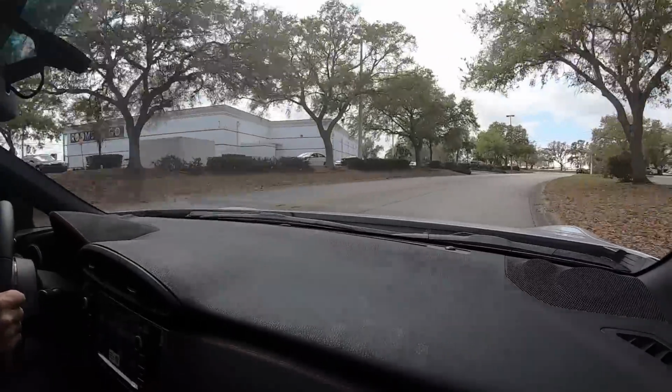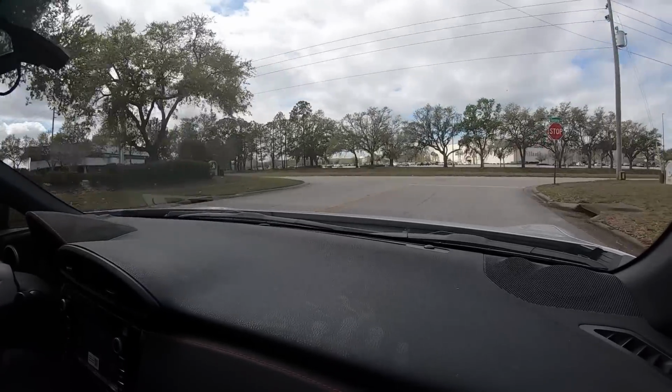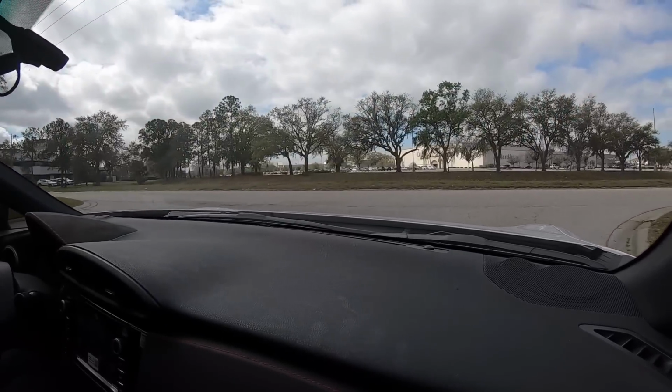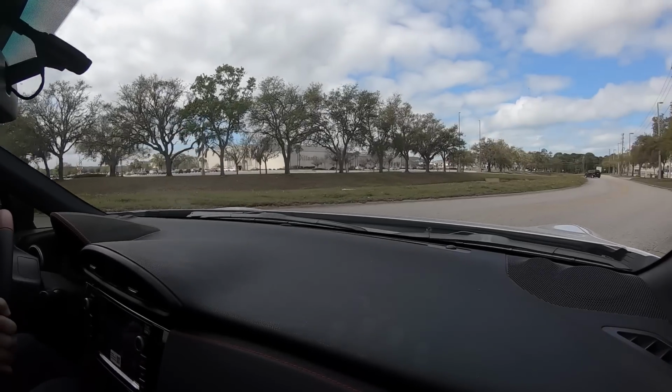So really nice, just the way it holds a line, super smooth. On the brakes. Brakes feel great. I mean, the brakes are so magnificent with those Brembo calipers. They feel super, super well.